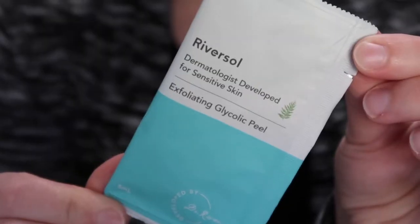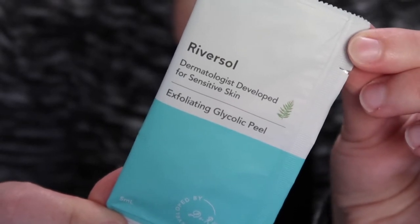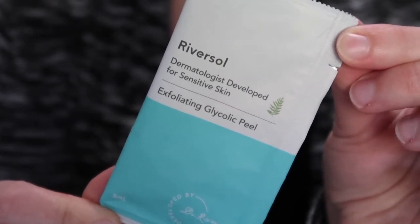For the skincare, I actually didn't realize that that set had a 4th item in it, so I am going to be rolling that in. I have not opened this yet. This is the Versal Exfoliating Glycolic Peel. So that'll be interesting to try out, and I still have a little bit left of the other 2, so this will be a good thing to add in and use. So looking forward to that.